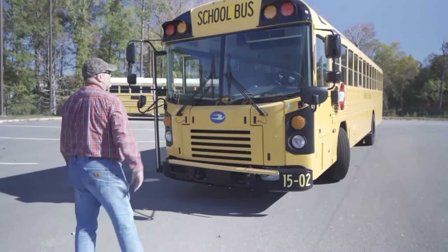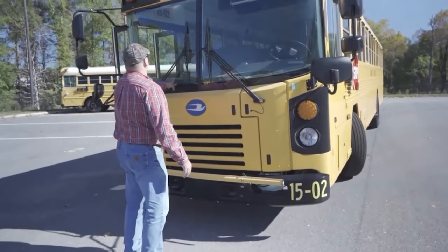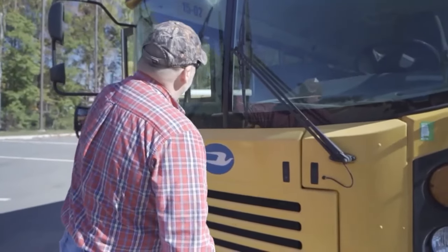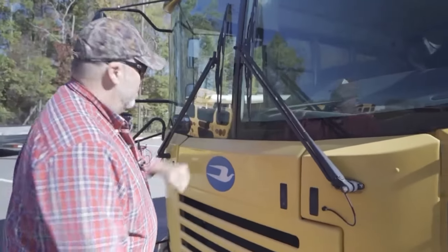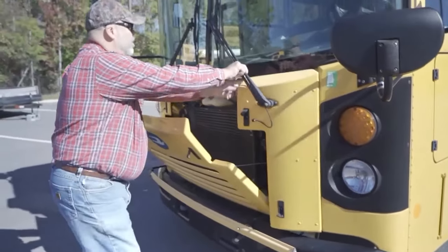All my lights and lenses are tight and secure with no damage. My windshield is properly sealed, no cracks, no damage. It is sealed with soft pliable rubber. My wipers have proper tension and the blades have no damage. Come down to the front and open the front of the bus.